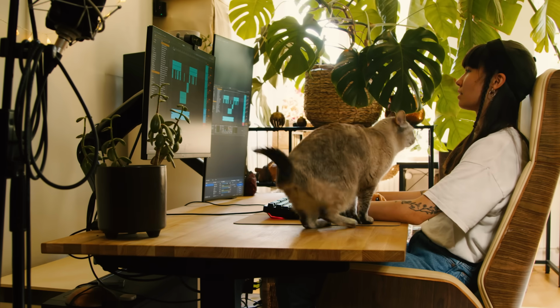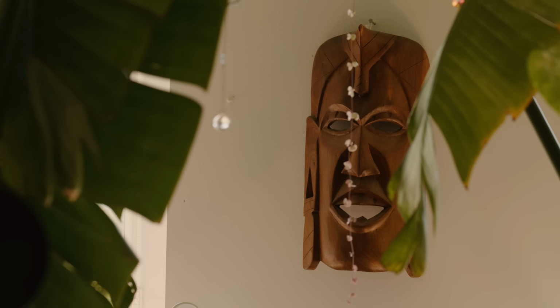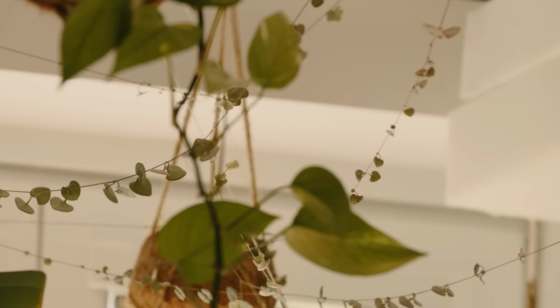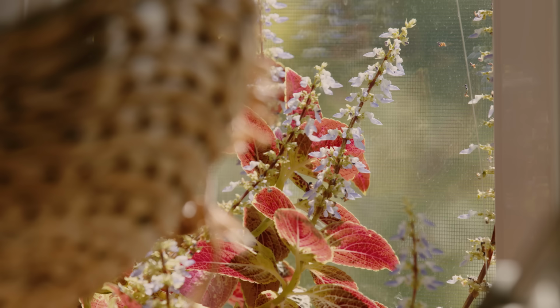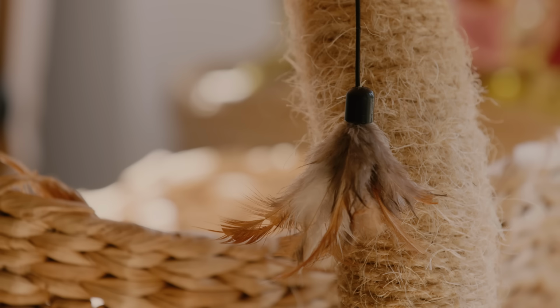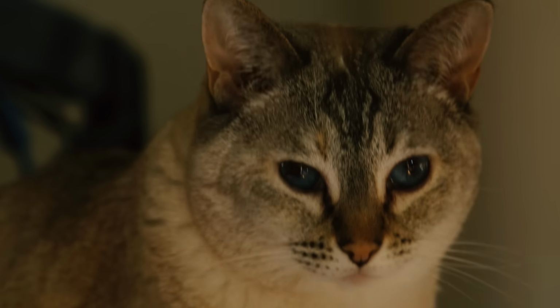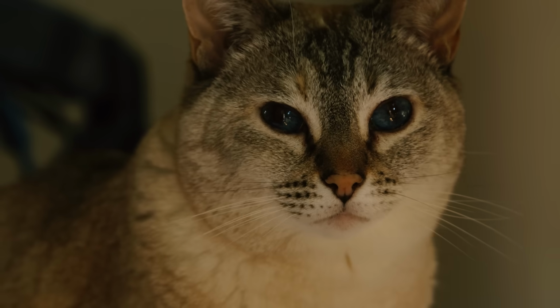I really love nature. I love plants. I love animals. And I can't forget time in this setting. And yeah, time really flies by like that. I also produce on the plane and everything, but I definitely feel more creative when I can just sit in my very comfy chair and have my cat on my lap or on the desk or whatever.